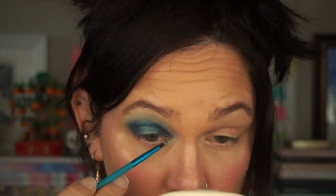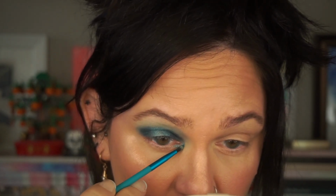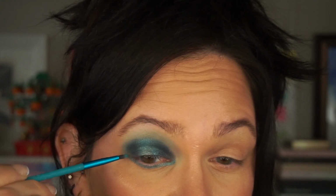So I didn't get it wet yet because I want to see how that might apply. I'm going to come up here in that inner corner. Ooh, that's pretty. That is a pretty color. So I'm going to keep picking that up, but I'm going to get it wet. And I'm going to go across the eye. I really like that brush and how it applied that color. That is really pretty. I think for the time being, I'm going to leave that eye just like that.